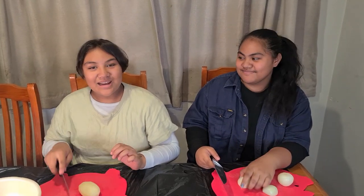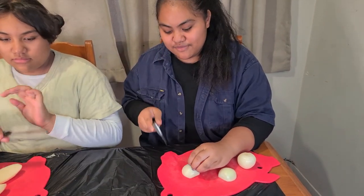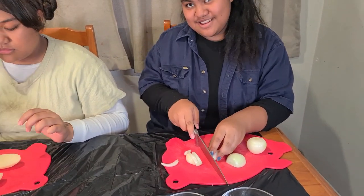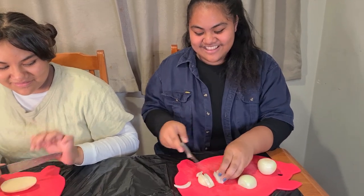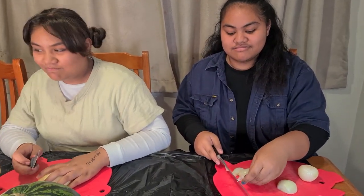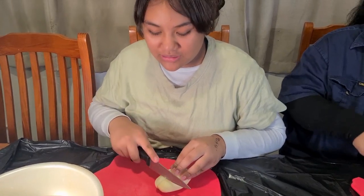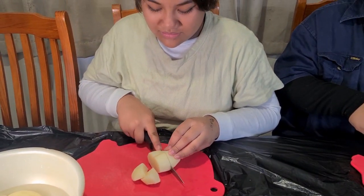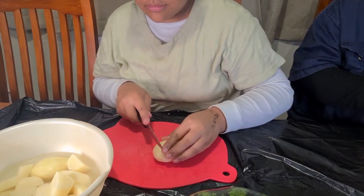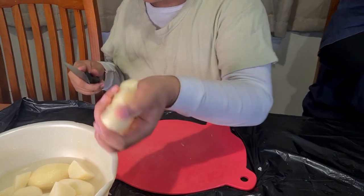Hi guys, I'm cutting the onions and I'm cutting the potatoes for our trotter soup. Okay, my mom said to make sure I dice them. Don't mind the bad nail polish. Cut the potato now into the middle, and then I'm gonna slice it into three. Uneven pieces. Another size. Yep.